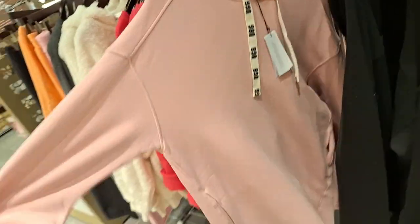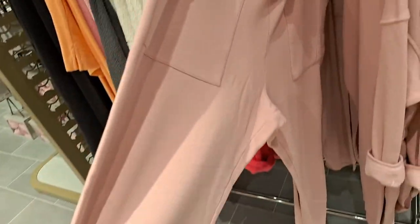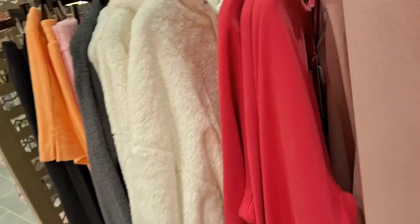I like the pink one. Look at the pink one. Yeah, I like that. I like the, is it a sweater? I wouldn't wear pants. I would just wear this. Really? I didn't even know they had all this in here.